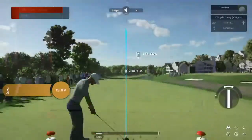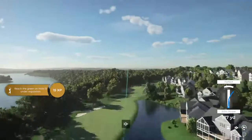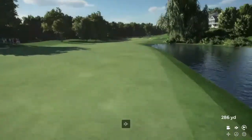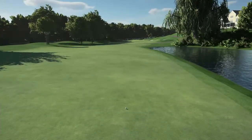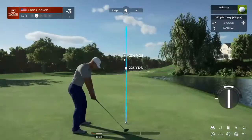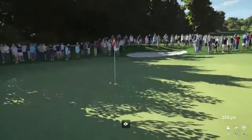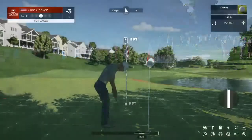Let's see what happens here at the 13th. Well, on the tee now, coming off a par. Chance to pipe one up the middle. That should find the fairway. Going with a 3-wood here. Oh, what a shot. You'll take that.